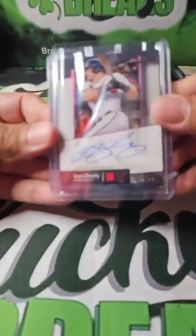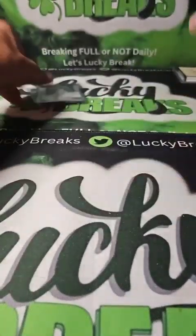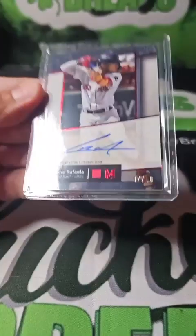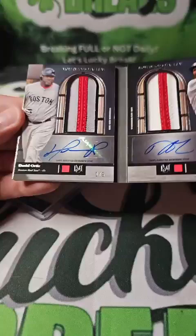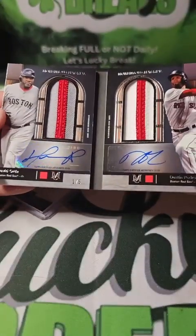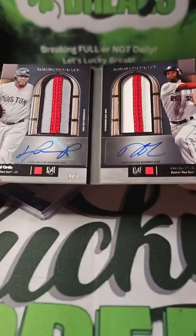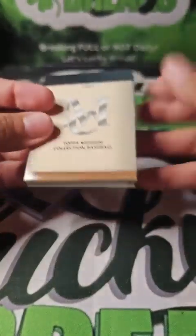I'm going to go with the Hotlanta Braves with the Sean Murphy and the Chipper Jones. And I'm going with the Boston Red Sox with the Rafael Devers. But the big hit I like is the David Ortiz and the Dustin Pedroia dual relic auto 1/5. Boston Red Sox went sick.